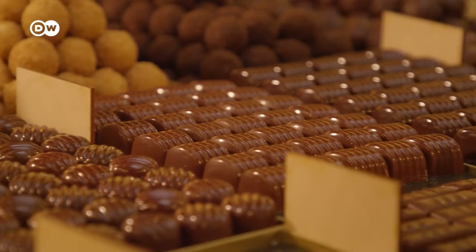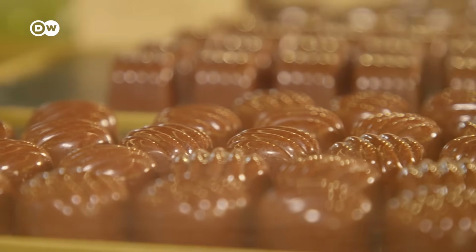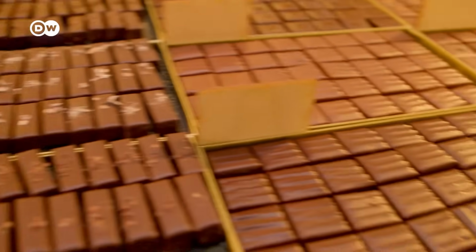Our next stop is Belgium, where a very sweet treat awaits us. Different variations of delectable pralines.